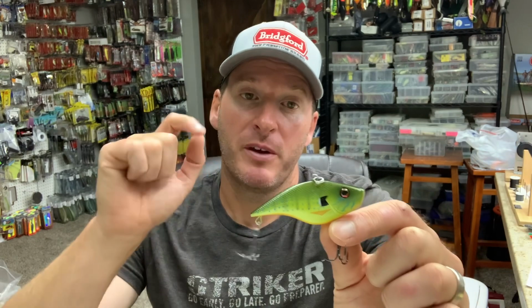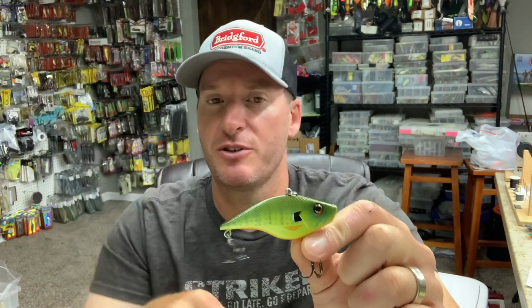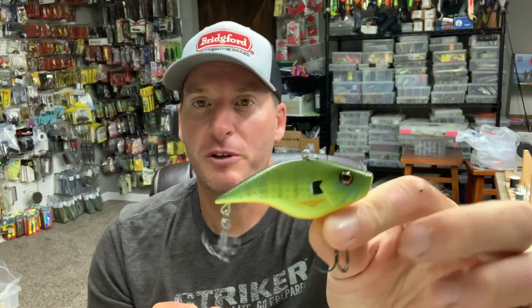But early in the year, I love to fish a lipless. There's a couple color choices I really like. In this case, this is the War Pig, and I think it's just their perch color. I really like it because it's got the chartreuse color. So when I'm fishing tannic, I like chartreuses and I like chromes. I really like gold chrome.